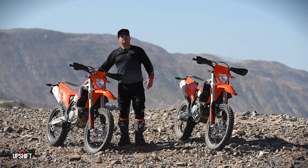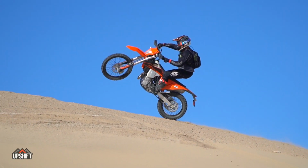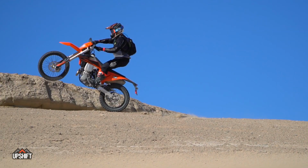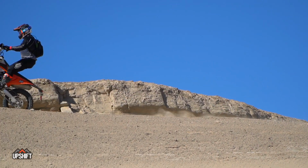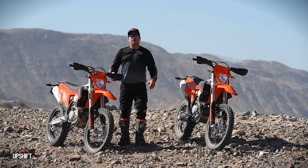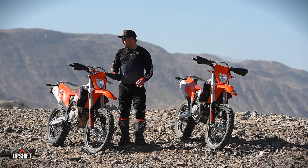For comfort, I would suggest a seat. Seat Concepts make great comfortable seats for these EXCs. The seat has gotten better over the years, but it used to be one of my pet peeves with the KTMs. They were just uncomfortable and they were kind of rounded. So it just wasn't comfortable after a long day riding. So that's an option. There's other companies as well, but they truly make a great one.